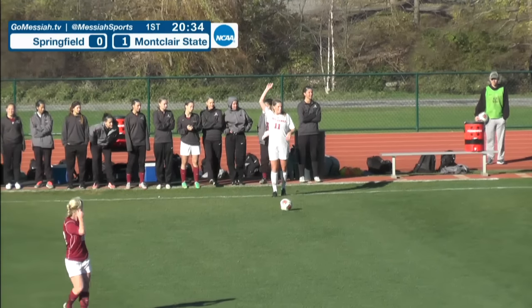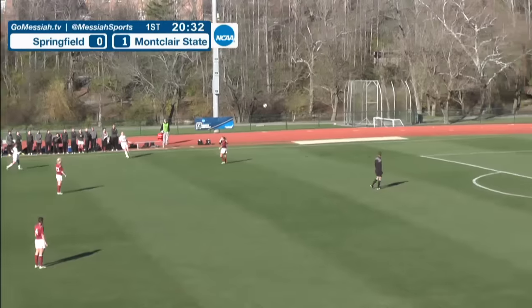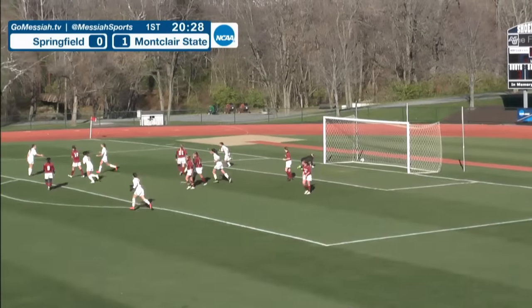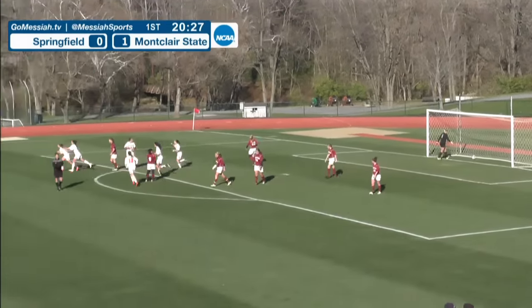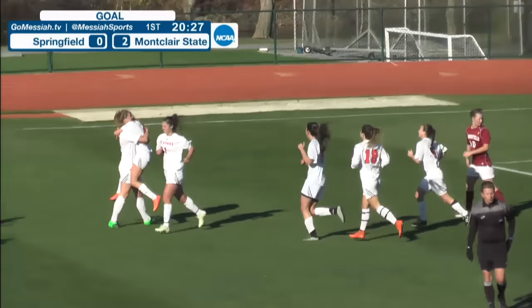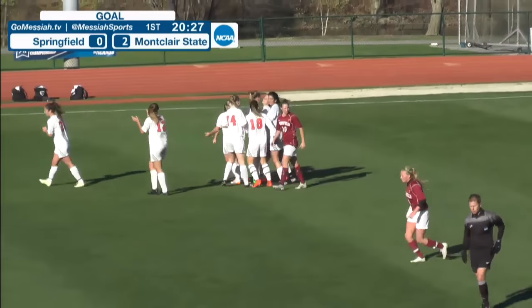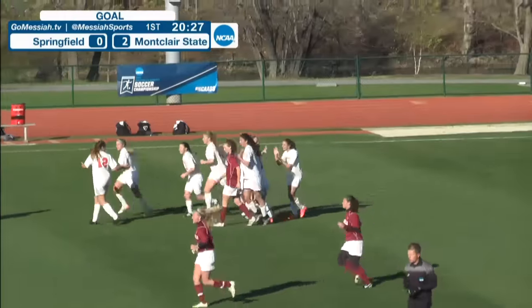Sullivan coming up to take the kick. Sends it in, low line drive, free in the box, and it's going to trickle in. Redirected, and it slips past Boucher. She never saw it coming. And a huge goal for Montclair off the free kick. Sullivan sends it in. Not sure who it got redirected off of, but it finds its way into the back of the net.